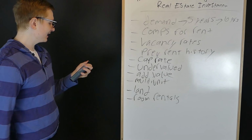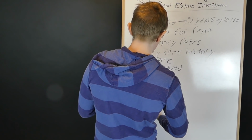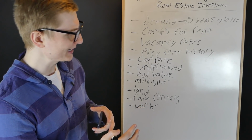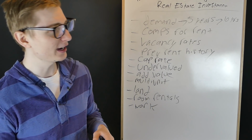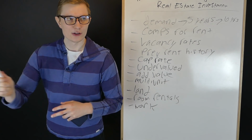Anyway, so we'll move on to the next thing here. So the work. Will the property require tons of work? This is something to look at too. When you're just walking through the building, inspecting it, looking at the property, it could be priced pretty well. You're like, hey, why isn't this place sold yet? A lot of the times you miss something. If you think that something is a really good deal, you're missing something.